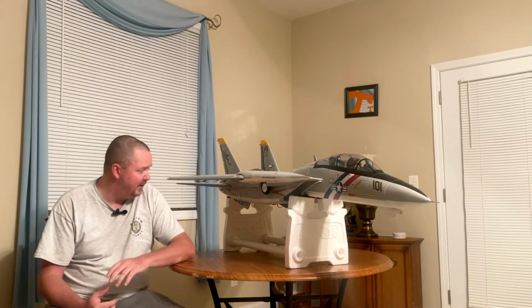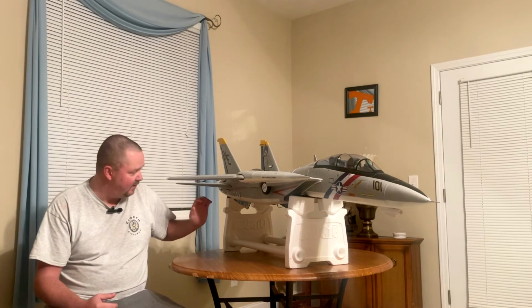A couple things we did. One, we moved the batteries back a little bit. Two, we zeroed out the trim on the elevator and we manually adjusted them. That way, if we need to add more trim on the next flight, we could, because we're getting towards the end. And it took a little bit of aileron.